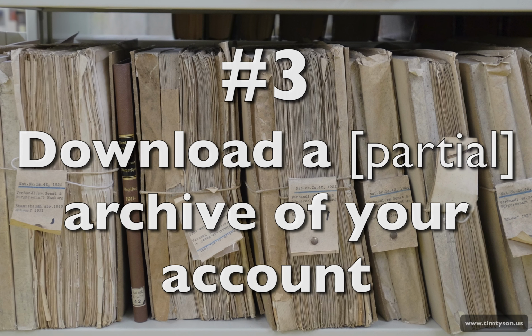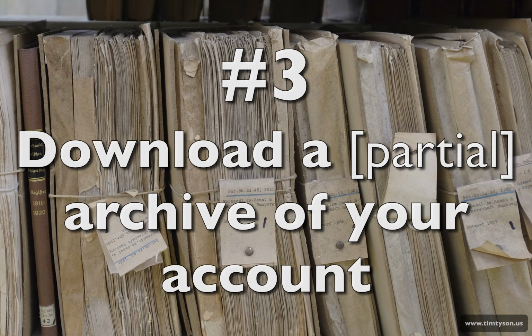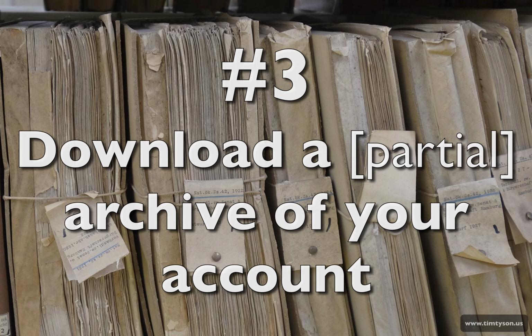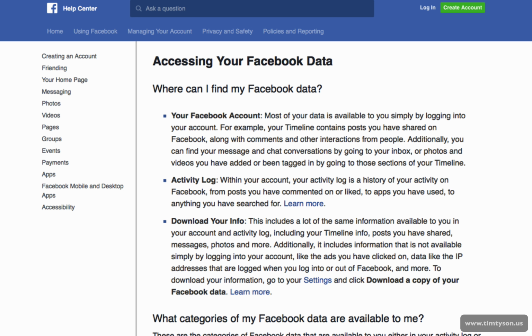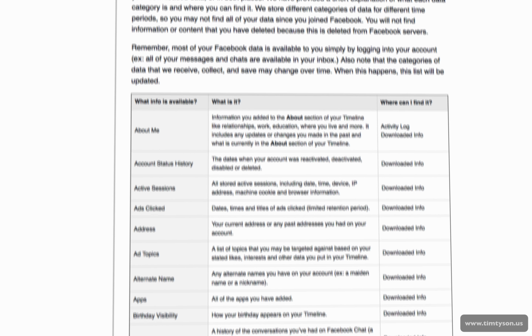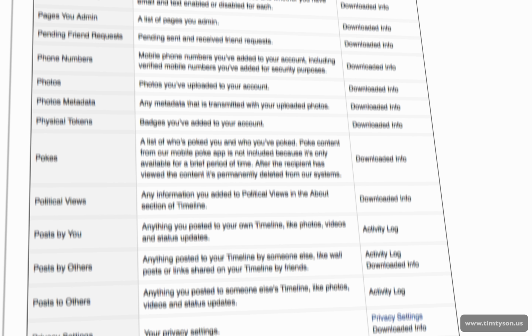The third thing I did was download a partial archive of my Facebook account. In a minute, more on why this appears to only be a partial archive. Facebook doesn't make it easy to understand how to download everything they have about you. You probably can't. Their help information seems confusing and contradictory to me.